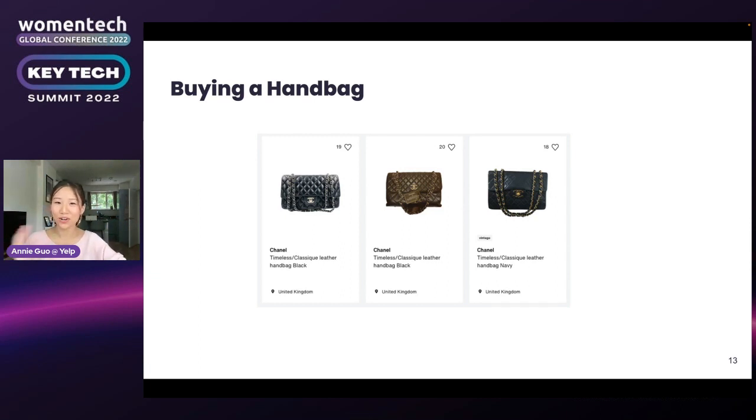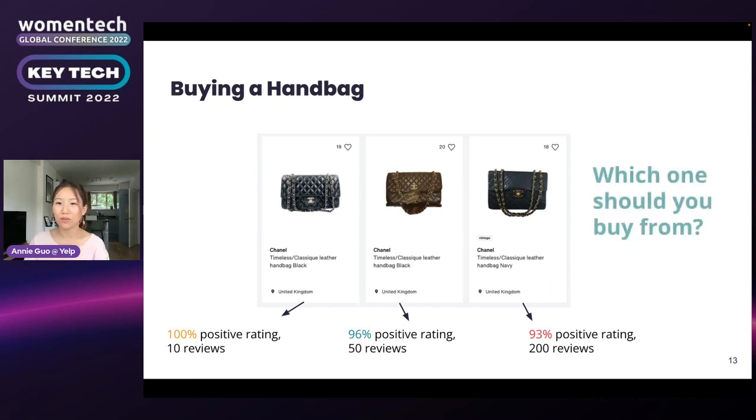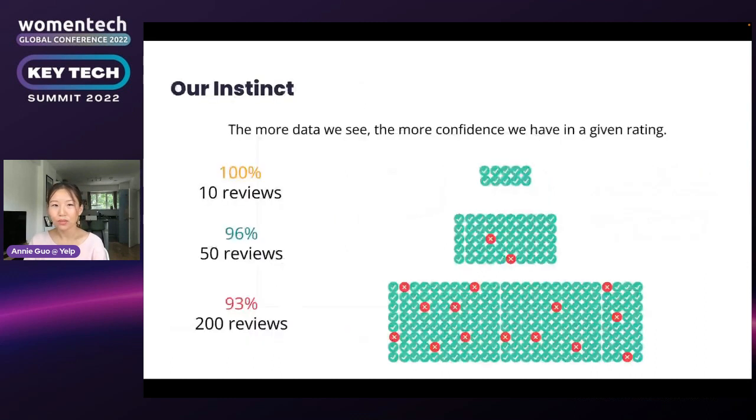So here we have 3 very fancy Chanel handbags. The first one is from a seller which has a 100% positive rating and 10 reviews. The second one is from a seller with a 96% positive rating and 50 reviews. The third one is a seller with a 93% positive rating but 200 reviews. So as you can see, the more reviews a seller has, the lower the rating is in this example. So the natural question is, which one should you buy from?